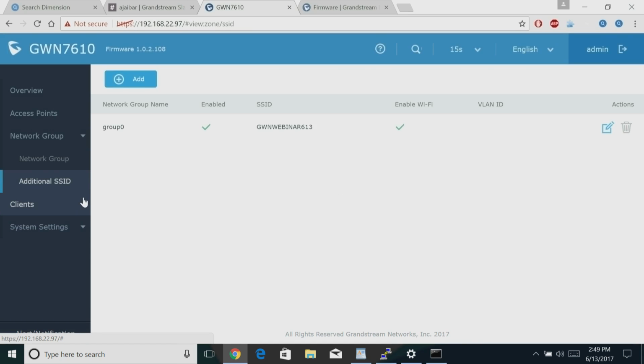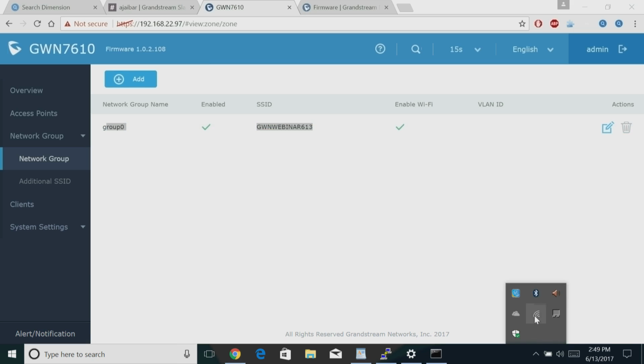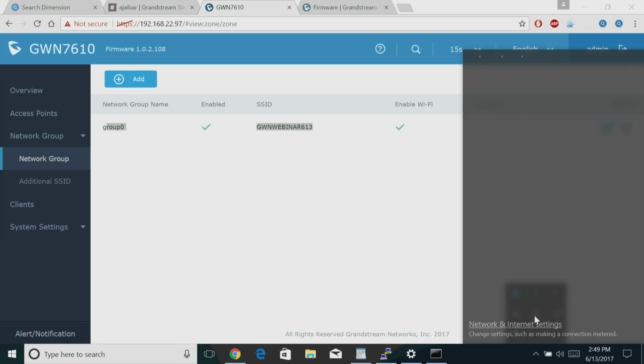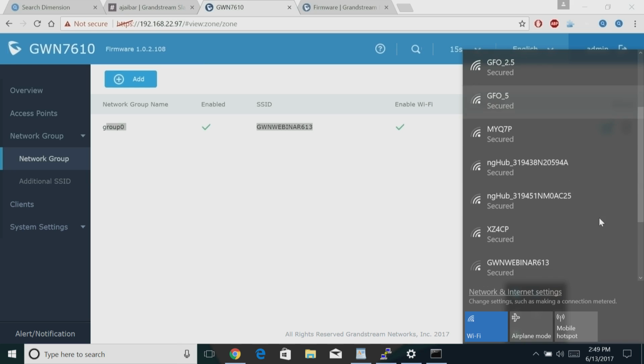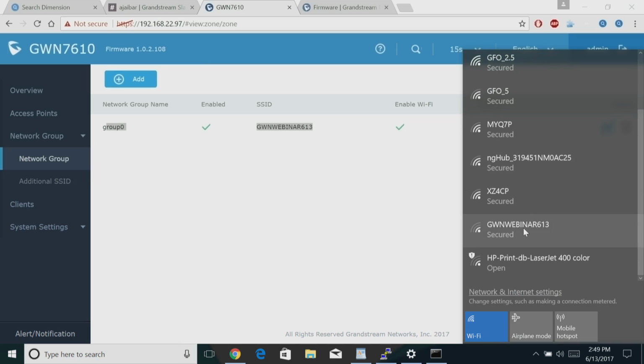We can, like we mentioned, let's go back to the main network, the main SSID. First of all, let's check if it's shown here. It should show up. Where is it? Sure enough, it's right here.